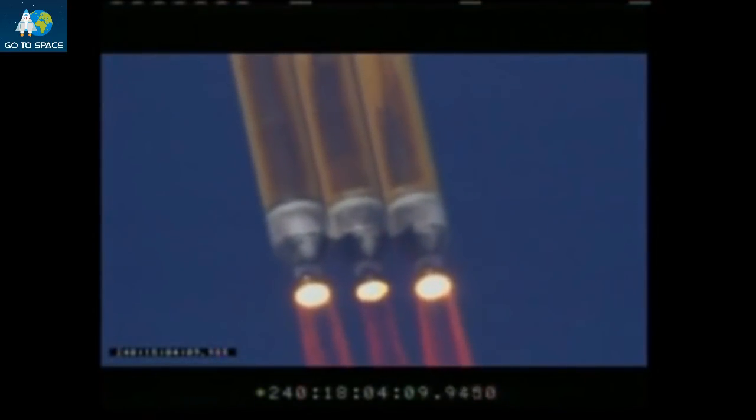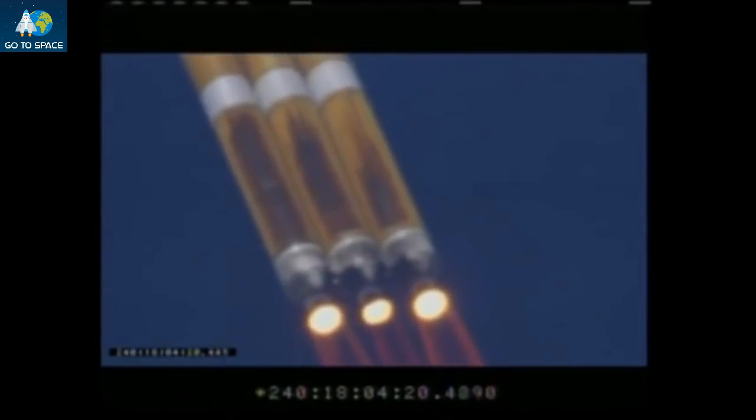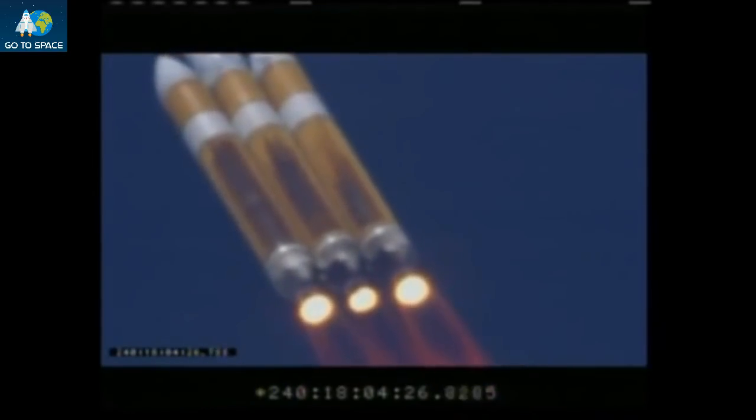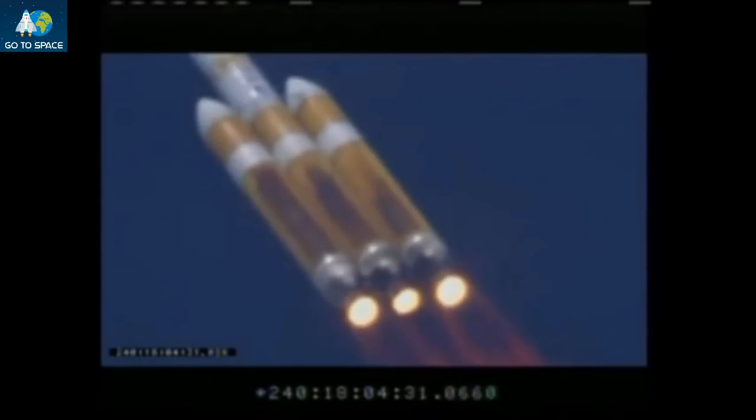Passing 1 minute. Chamber pressure is holding, as we expect. 1 minute, 15 seconds into the flight. Passing 1 minute, 20 seconds. Max Q, maximum dynamic pressure in the vehicle. Now 1 minute, 25 seconds. Mach 1 vehicle, now going transonic. Passing the 1 minute, 30 second mark.